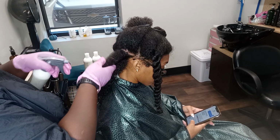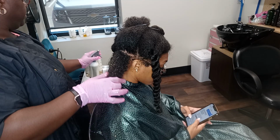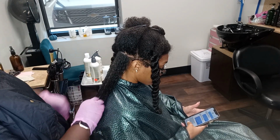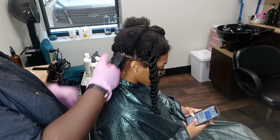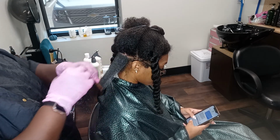So what I'm currently doing right now is step one of the texture release, and that is the hair dilator that I am applying all over her hair. It does get very messy, so you want to make sure you put a towel down on the floor, and of course you want to make sure you protect your clients and everything like that.